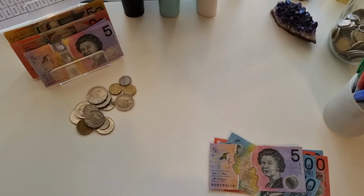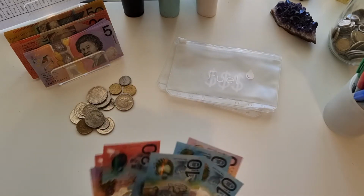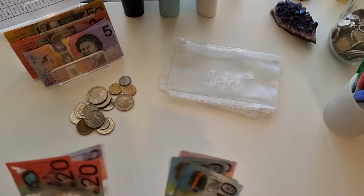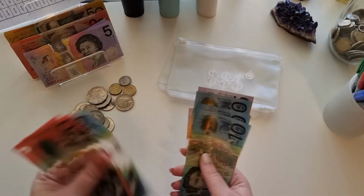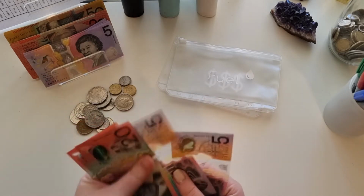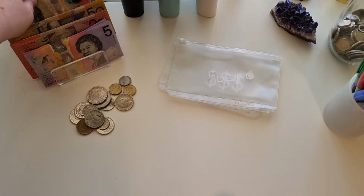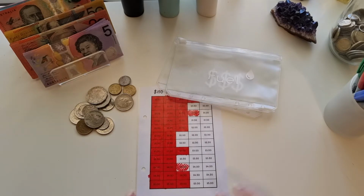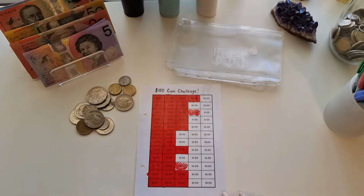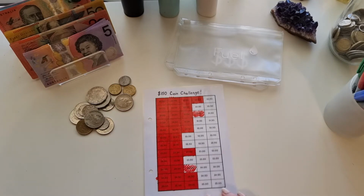Beautiful. All right. So let's give the rollover a very quick count and see where we ended up. Okay, so we've got 20, 40, 50, 60, 70, 80, 85, 90. So $90 in rollover plus a whole heap of coins. So I'll pop that at the back here and I'm going to jump in quickly and do my coins challenge. So I've got $2, $2.50 and $3.50 left in this row and I'm hoping that I can do those today.